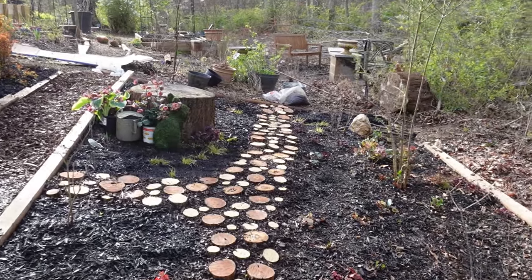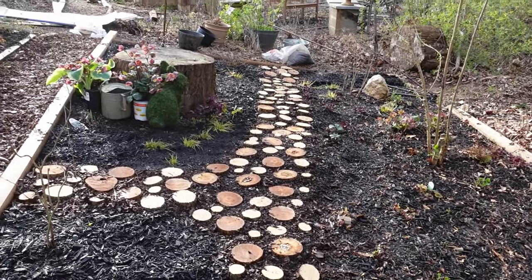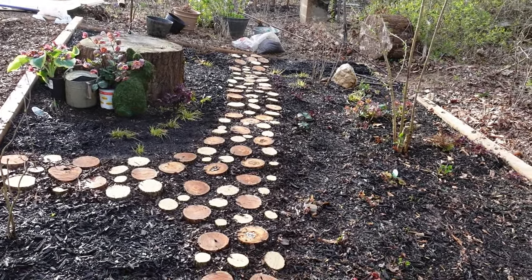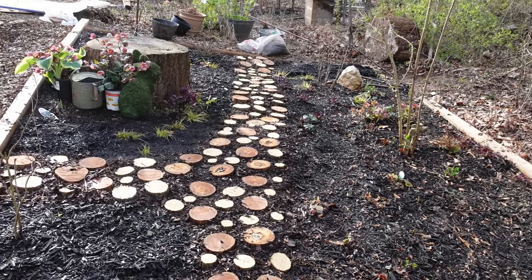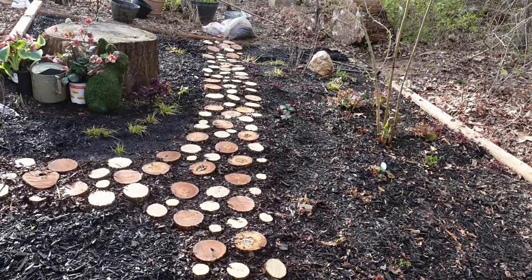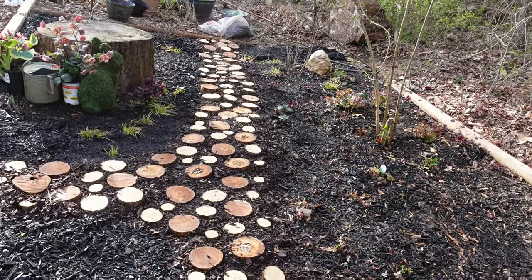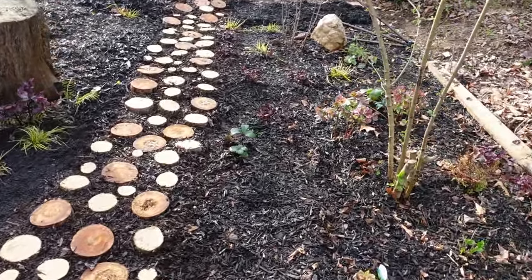Well, I don't know about you guys, but I'm still bummed I lost that footage. But the pathway is complete. I will add another top layer of mulch to get these really snug in there. And at some point, they might have to be removed when we put in our arbor. It's kind of gonna be like a tunnel, and we're gonna grow vines on top.